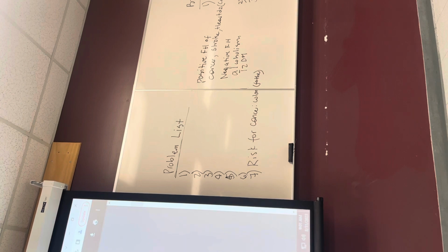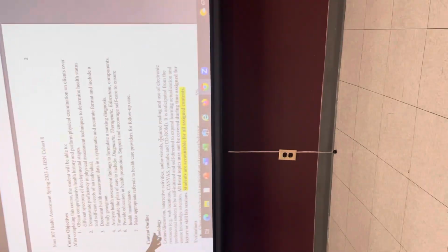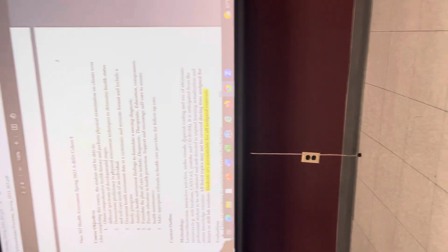Now, okay, so document health assessment data in a systematic and accurate format and include a family genogram. Analyze health assessment findings to formulate nursing diagnosis. Okay, let me tell you this. All right, so anyway.